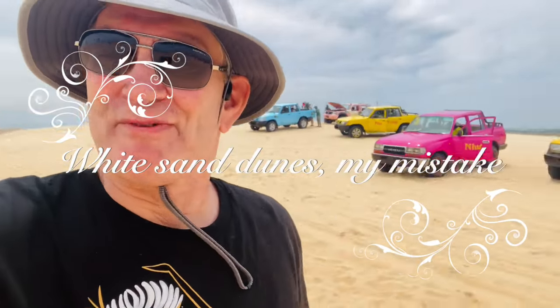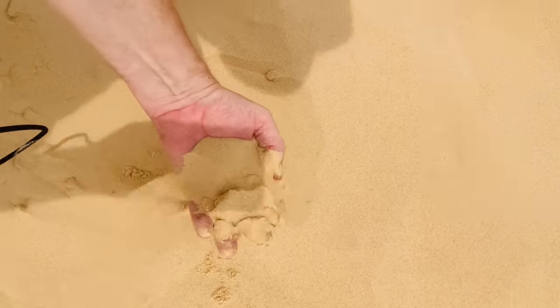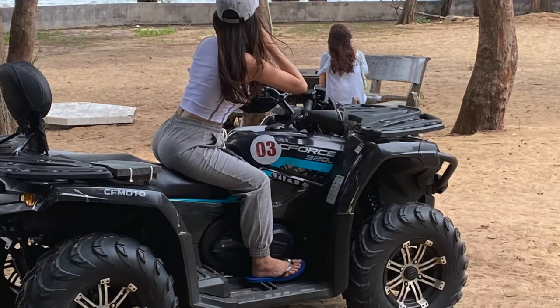White Sands Beach here in Mui Ne. A little more crowded than I remember from last time. We just came from the red sand. Now just have a look at this beautiful sand. I mean, there's not a pebble in it. So they do quadding and jeeping down here. I've done it before, but I'm gonna get some video of some other people.